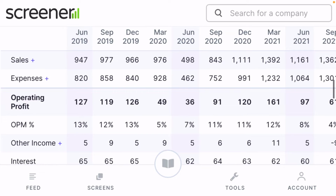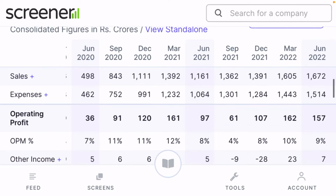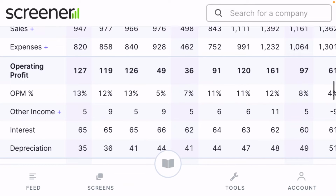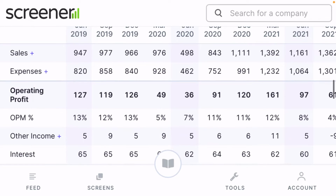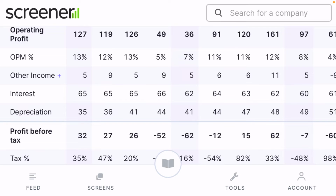Now let's talk about the overall company's results. In June 2019, the sales were 1947. Now it is 1672. So sales are growing exponentially. There is no doubt about it. But there is a challenge at the operating margin level. There was a 13% margin in June 2019. Now it is still 9%. The margins are very challenging for the company.